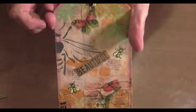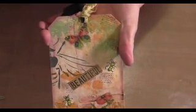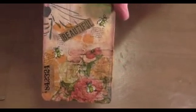So first I did this one with bees, because I had this great big bee stencil right here, and I loved it, and I wanted to use it. And I didn't realize this napkin, I think, is one I got from Becky at Aunt Beck's Creations.